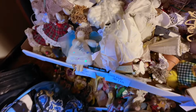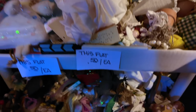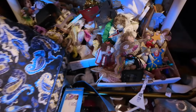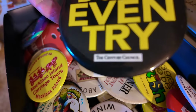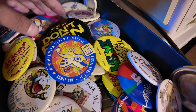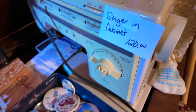They did have a lot of the flats marked with like $1 each or 50 cents each, but I just kept thinking to myself, how on earth are they going to remember which one of these figurines was $1 and which one was 50 cents? There was a Singer sewing machine that was $120, and I'm not well versed enough to know whether or not that was a really good deal.